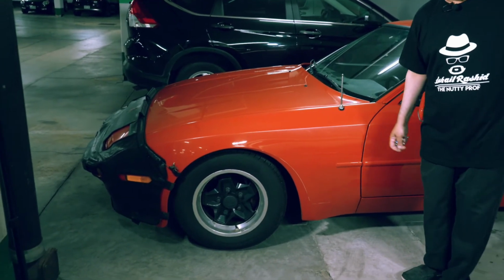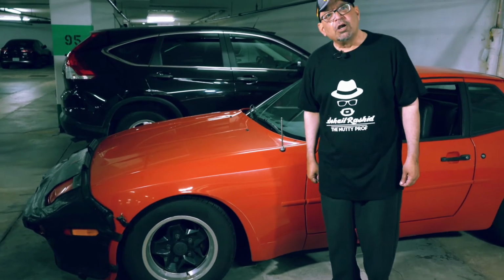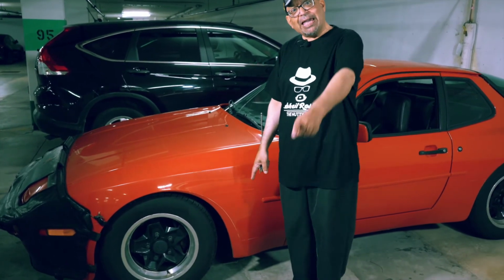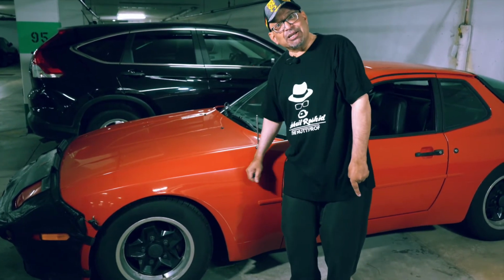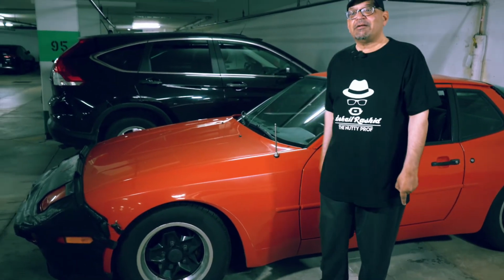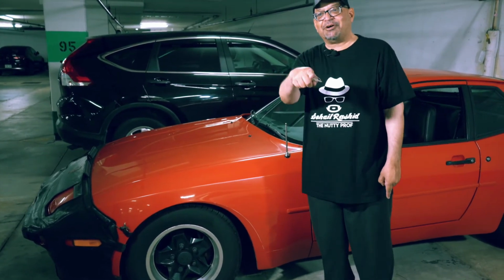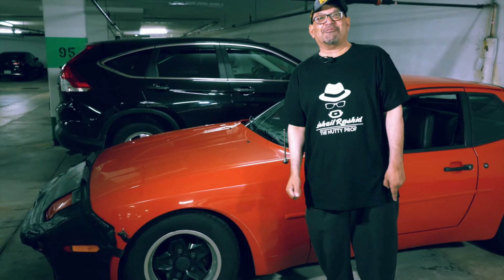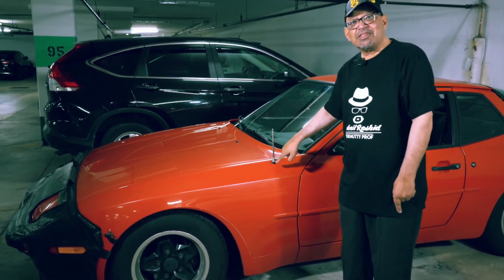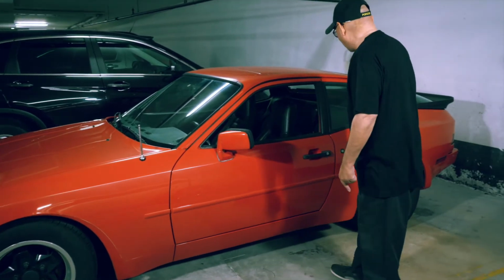But remember, this car is 35 years old. This car is the same age as my producer. This is the same age as the person holding the camera. A previous member of the crew kind of joked that the car has aged better than the producer. But I don't think it's true. So this is a 35-year-old car. Back then things were different.